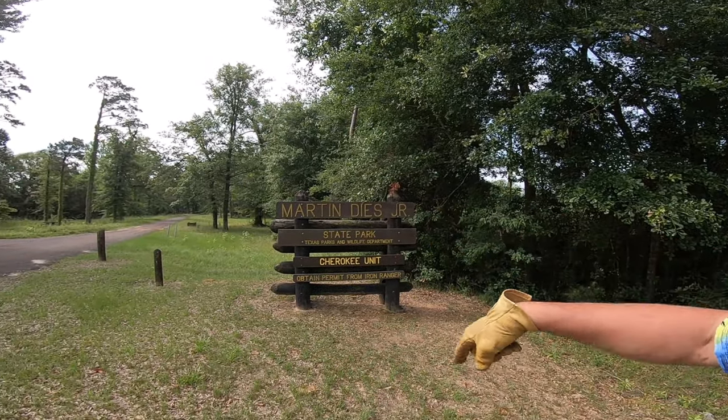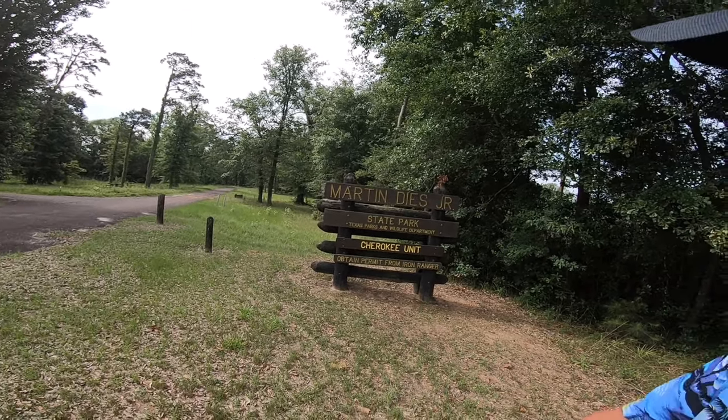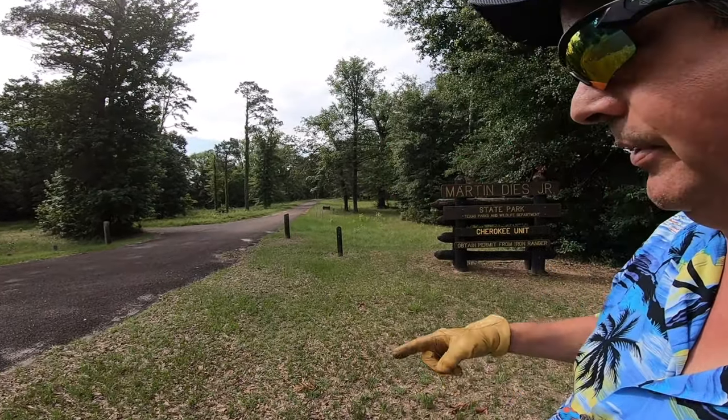All right, we are on the west side of the lake. We're checking out the Cherokee Unit, Martin Dies Jr. State Park. Now, I'm not going to do a scooter run through here, but I do have a dash cam, so I'll have some footage. You're not going to be taking your RV in there, but it'll be worth looking at. So stay tuned. More to come.